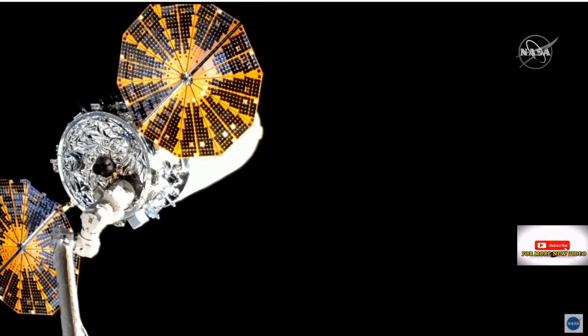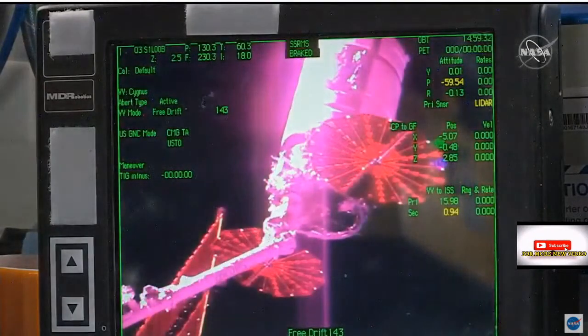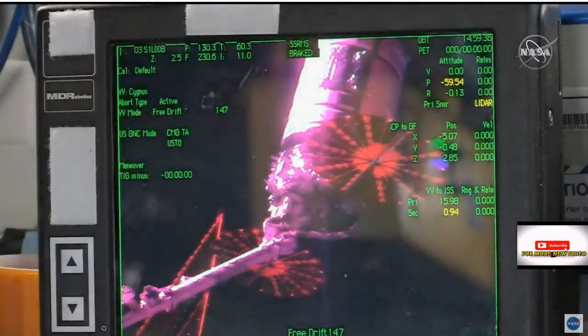Monitoring the release of the spacecraft today from the space station is NASA astronaut Kate Rubins. She'll be poised in position in the station's cupola and will have a great view of the spacecraft as it is undocked and makes its way away from the space station and back toward Earth, where it will harmlessly burn up in the Earth's atmosphere upon re-entry over the Pacific Ocean.